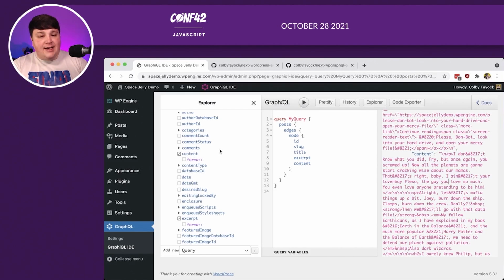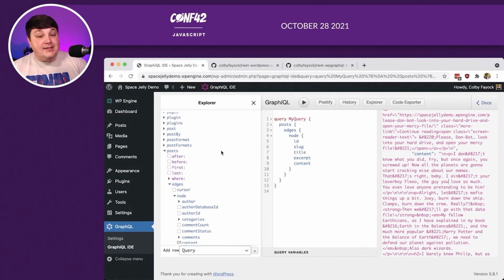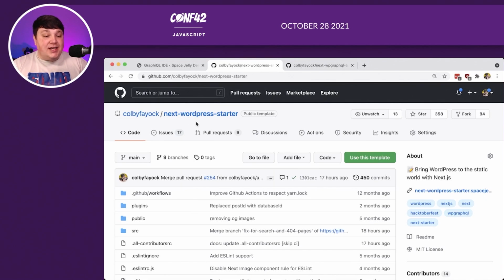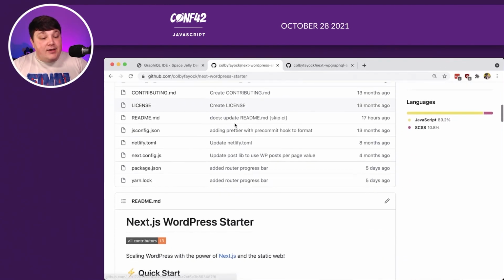So now that we have a good idea of how we can actually query our data, let's actually take this and use it in practice to spin up a new website. So over on GitHub, I talked about my Next.js WordPress starter, where here we're going to use it to easily spin up a new Next.js site with WordPress.